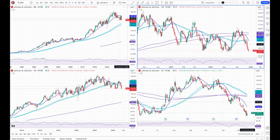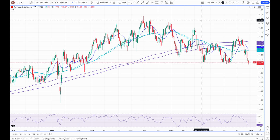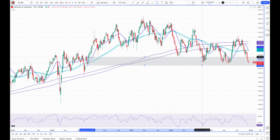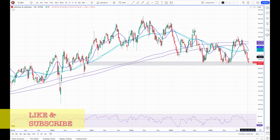So now if we go to technically why I bought shares, if we go to the weekly chart here, let me zoom this out, and I'm pretty sure you can see it now, right in this level here. Basically this zone is support, strong support here, support here, support here, and now we're going extended into support. So this is why I bought shares of Johnson & Johnson in that 143 area.